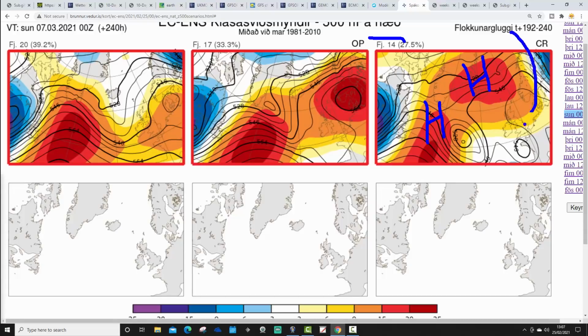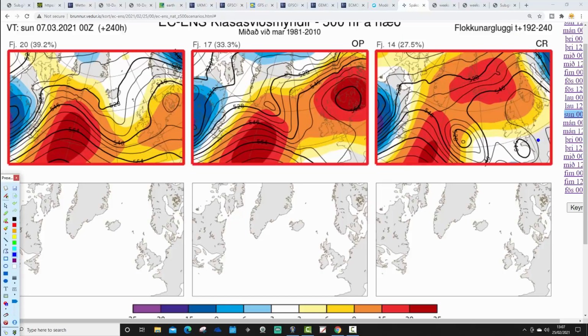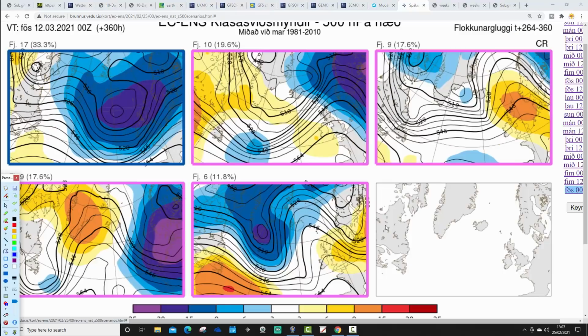That could be pulling in some colder air from the east or from the northeast. That's probably the coldest solution. All options seem to involve high pressure, though, at day 10, so a lot of dry weather. Changes, though, for 2 weeks out, so this gets us to the 12th of March.